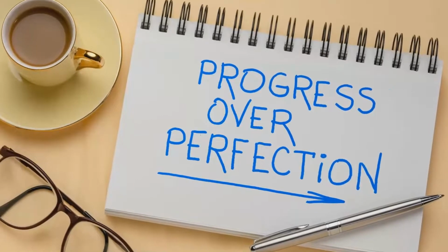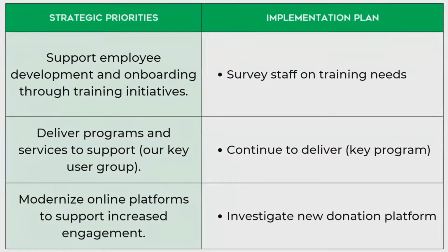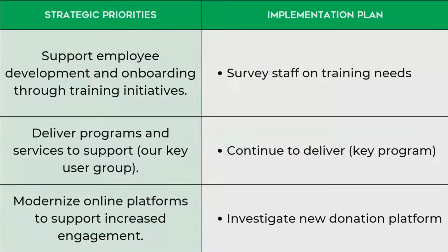In developing your implementation plan and actions, I would really encourage you to think about progress, not perfection. So what is actually reasonable to accomplish to further a priority, given the time and resources you have? So are there small steps that you can take to move these priorities forward? So perhaps all we can do to support employee development is survey staff about training needs. And we're not going to be able to expand programming, but we can continue to deliver and really focus on a key program to our key user group.